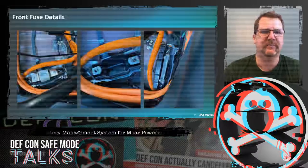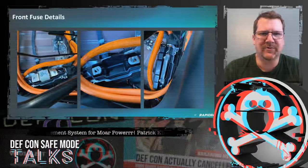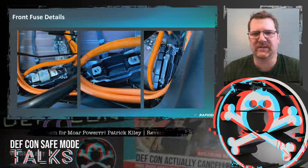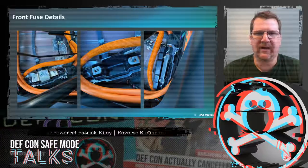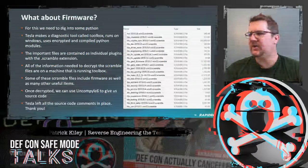So we did that. Here's the front fuse removed, and here's the front fuse replaced with the bus bar. Put it all back together, put the seat back in, connect all the high voltage interlocks back up, and that part is done. So what about firmware?